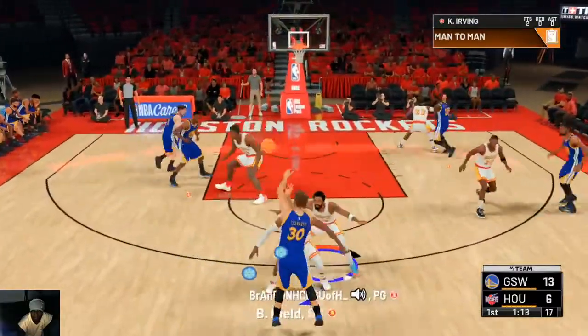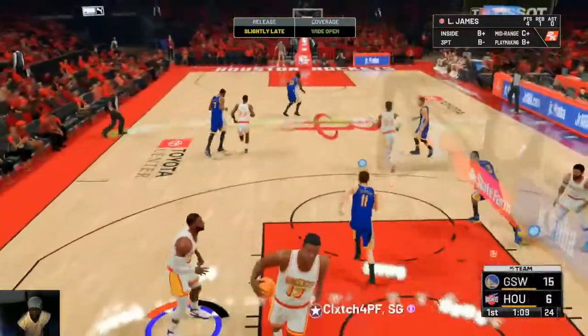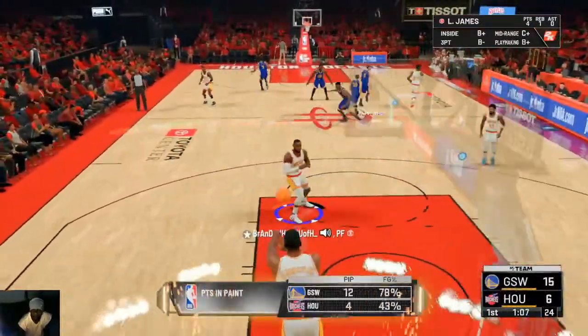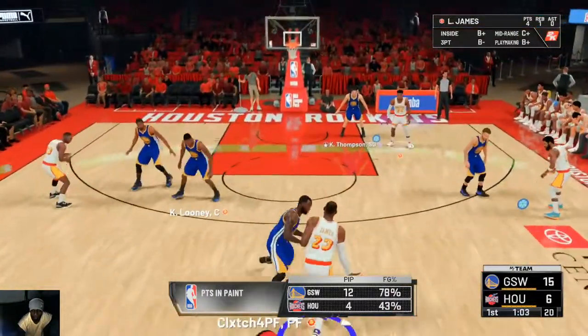Here's Curry following the basket by Kyrie Irving. 2 points. That one goes. Yeah, they're going to have a nice little run here. Houston trails by 9.